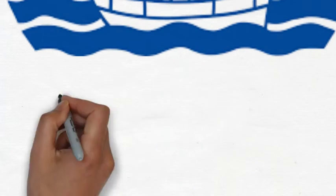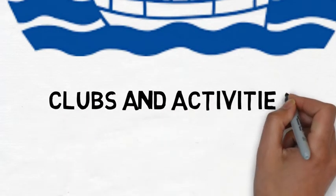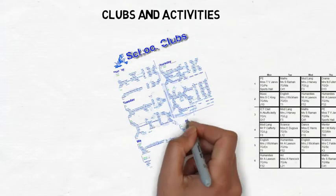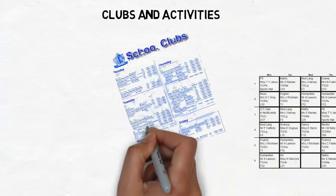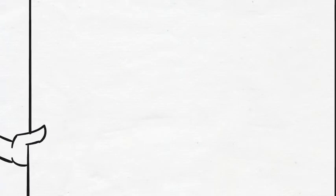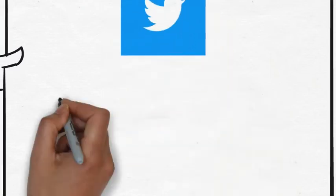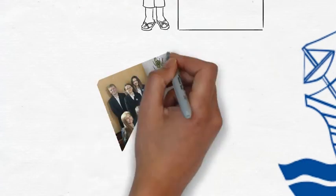Clubs and activities. Homewood is all about learning, respect and belonging. So the belonging part is all about getting involved with the many clubs and extracurricular activities the school offers, as well as supporting the Discovery College charity, which is chosen annually. The clubs and activities are displayed on the form room notice boards and published on the school Twitter feed. Your form tutor will ask you for your support with various charity events throughout the year.